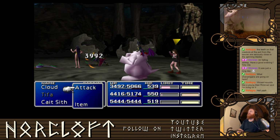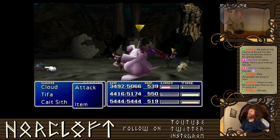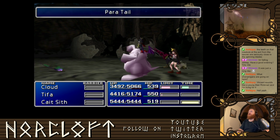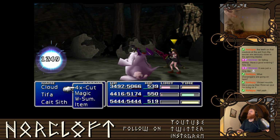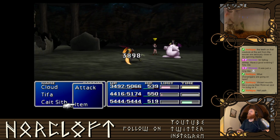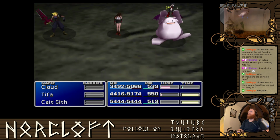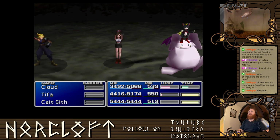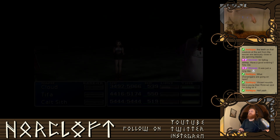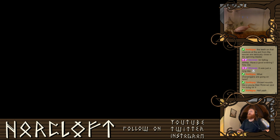Beach babes! Oh god, we don't have any materia or anything. This team is useless. Except for Cloud. I didn't realize that I was assigning myself a threesome of nonsense here. That was not part of the plan.